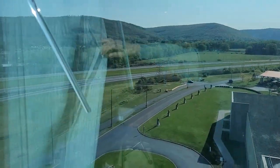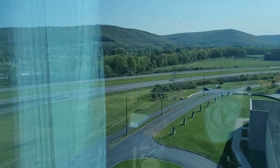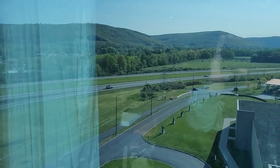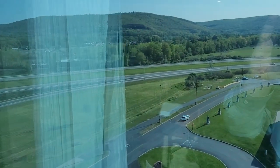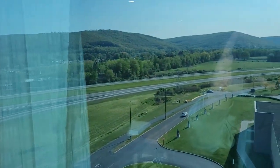As promised, I want to show you the view here. It's going to be bright. Ah, let there be light. Look at that view, huh? Not bad at all. There's our view.